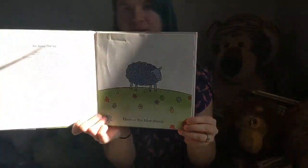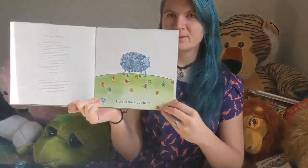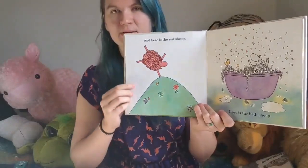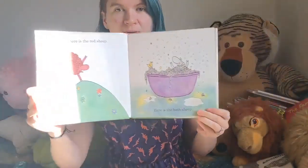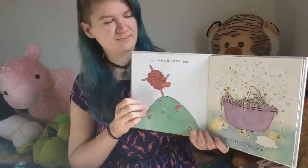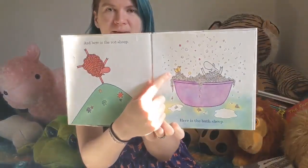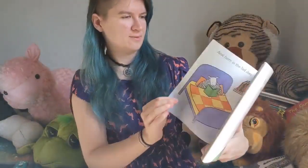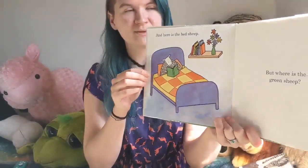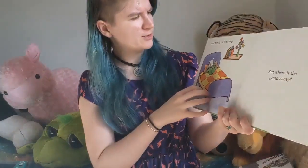And here is the blue sheep. This is going to be a little tricky because it's really bright in this room. Here's the blue sheep. And here is the red sheep. And here's the bath sheep. Oh, he's even got a little rubber ducky in the bathtub. Here is the bed sheep. But where's the green sheep? None of those sheep are green.